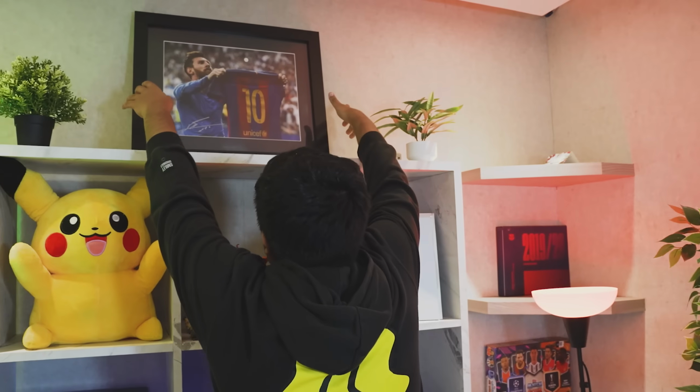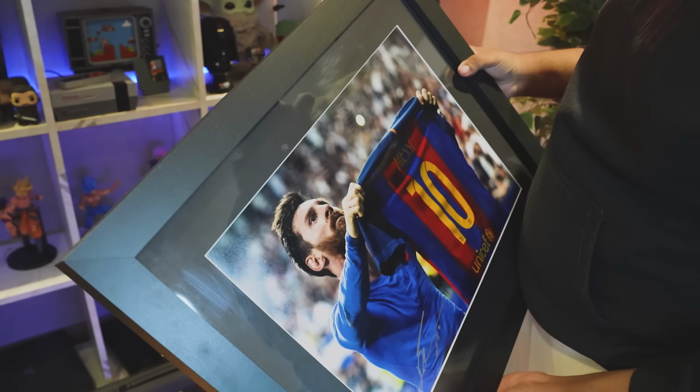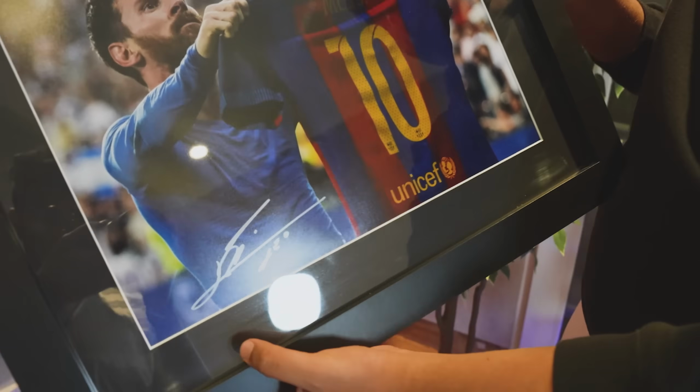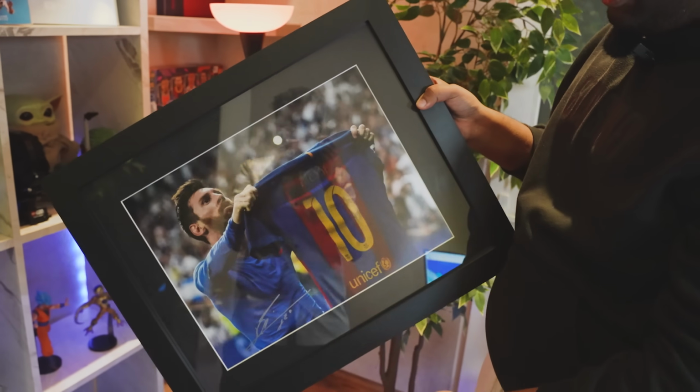Okay, I'm gonna show you the big thing over here. Probably my favorite one. I'm kind of disappointed that this doesn't show up in the videos anymore, but it used to. This is a signed picture of Messi, and he has signed it himself. Honestly, look at that. Messi's signature right there. And this is probably one of his most iconic moments, scoring against Madrid, celebration and everything. So I'm so glad I bought this.